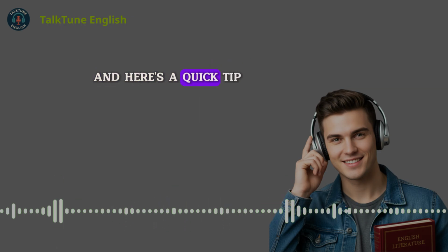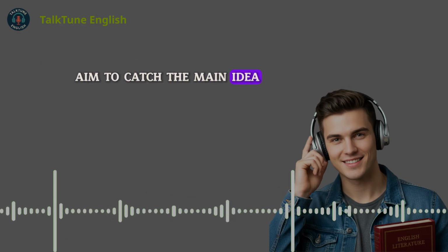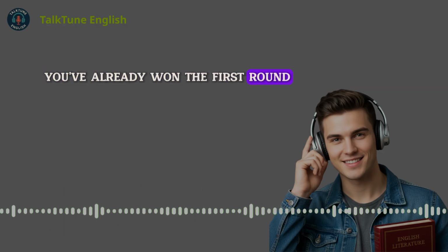And here's a quick tip. Don't aim to understand 100% in the beginning. Aim to catch the main idea. If you know they're talking about tickets, about forgetting, about front row seats, you've already won the first round.